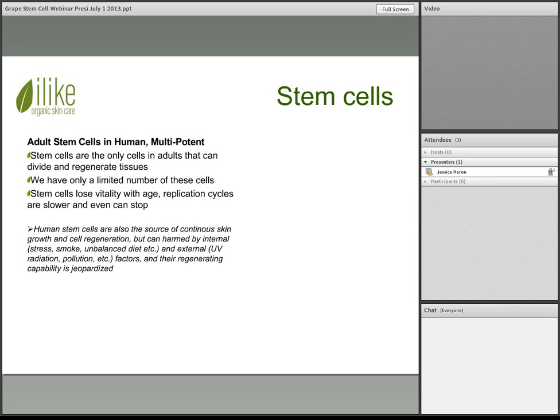Human stem cells are also the source of continuous skin growth and cell regeneration, but they can be harmed by internal stress, smoke, an unbalanced diet, etc., and external stress, UV radiation, pollution, etc. With these factors, their regenerating capability is jeopardized. So that slows that down, and the aging process can increase.